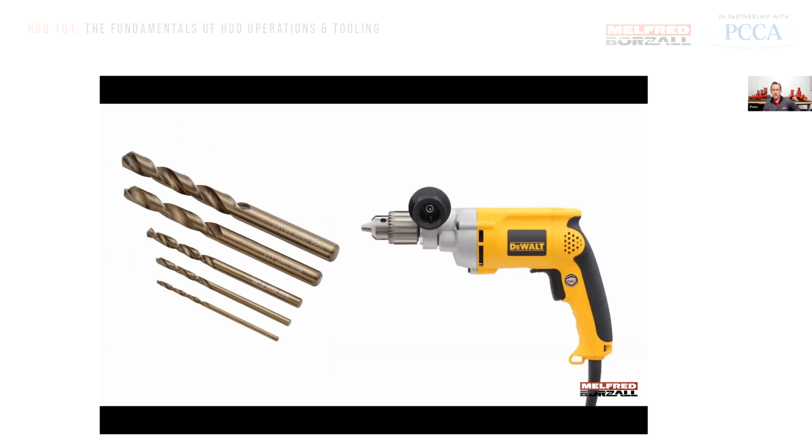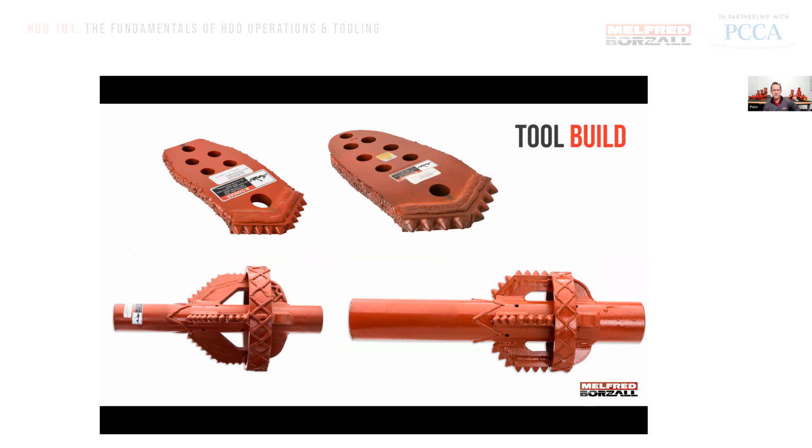Just like a hand drill, there are different chuck sizes based on the power of the drill, which means they use different drill shank sizes. The power of the drill rig needs to match with the material size and type that's used to build the tool, as well as the thread used to connect it to the rig. The blades and the carbide cutters need to be thick enough and large enough to hold up to the power of the drill.